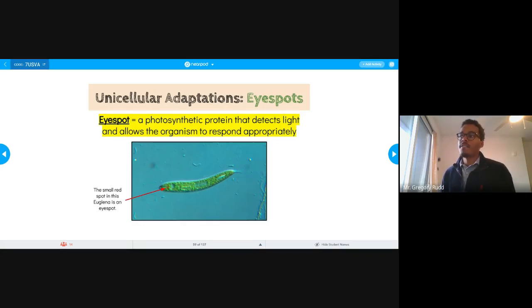So an eye spot is a photosynthetic protein that detects light and allows the organism to respond appropriately. Some organisms like light and they want to be close to it. Other organisms don't like light and they want to do all that they can to stay away from it.